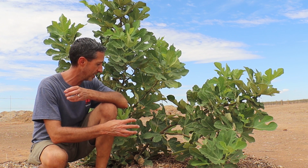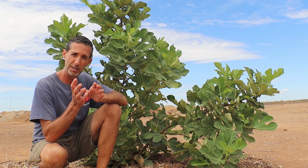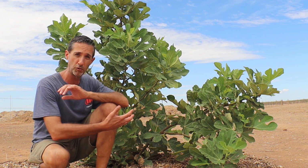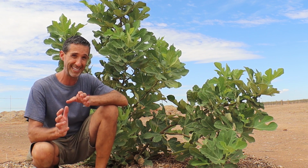This has been in the ground, I think we put it in this spring, if I'm not mistaken. So just a few months back, might've been the fall. Either way, it's been in the ground for less than a year. You can see how much amazing growth has come out of it. And we've already gotten some ripe figs off of it. So a very good variety, tastes amazing.